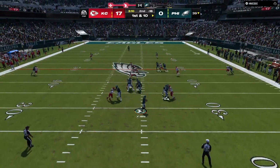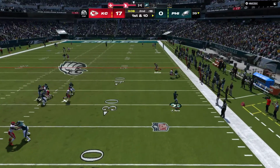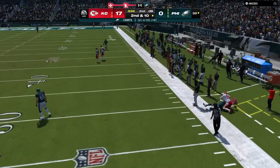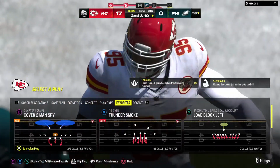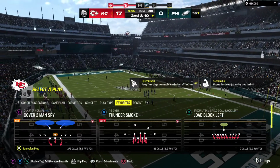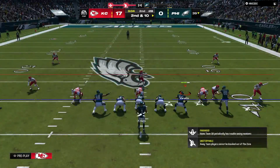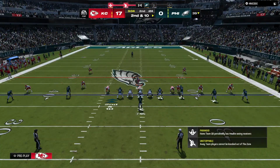From the gun, it's Hurts. Eluding the pressure right. And he's left with no option here but to throw it away. And a smart play there. He's probably saying, I wish I would have done that on the last drive instead of throwing the interception. So now 2nd and 10 after the incompletion on 1st down.